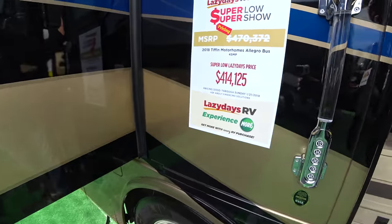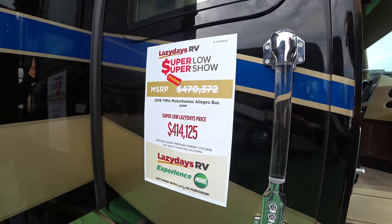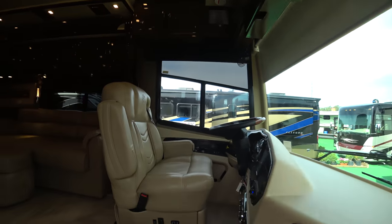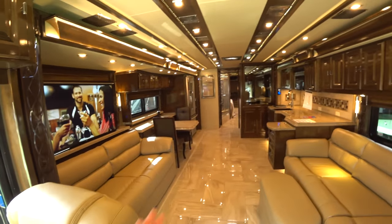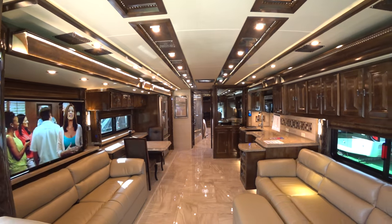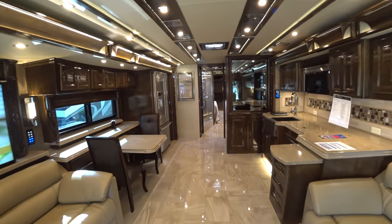And did I tell you the price? I didn't tell you the price. It's actually $470,000 normally. Today they have a super low lazy days price of $414,125. And this looks very, very large, because of course these are two substantial slides here in the living room area.